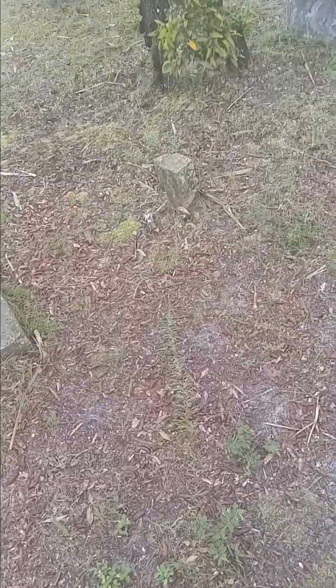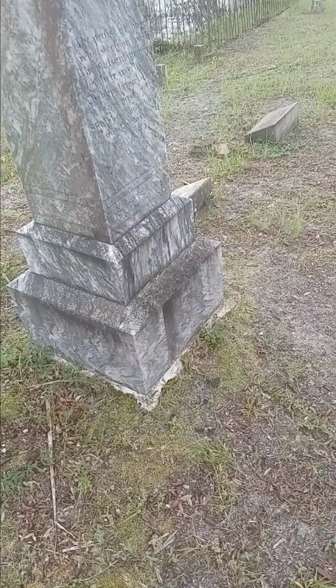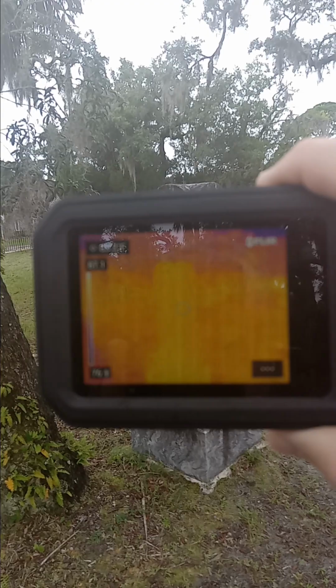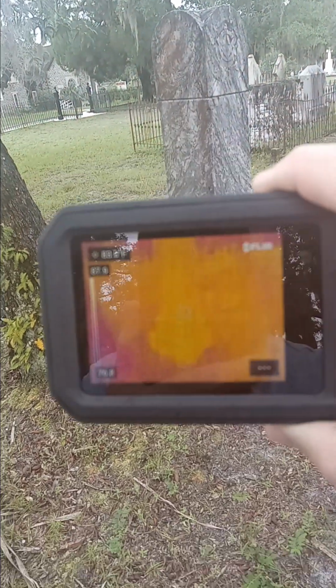Well, let's go over here and look at a Mason tombstone. Milner, M-I-Z-N-E-R. Let's get the whole thing. It's a thick, heavy duty granite tombstone. At least that's what I think. It's granite. And it's yellow today.